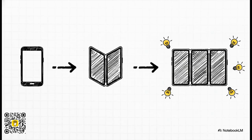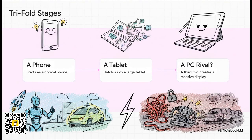All right, so moving on from robots to another piece of seriously futuristic hardware. Let's talk about phones. I mean, for years, we had the basic slab, right? Then we got the fold. Now Samsung is basically asking, hey, what if we just add another fold? So based on leaks and animations, we're looking at a device that starts as a phone, normal size, then you unfold it once and boom, it's a big tablet. Then you unfold it again to create this massive screen that honestly might be a real replacement for a laptop. It is a wild concept, and it's really pushing the idea of what a phone even is.